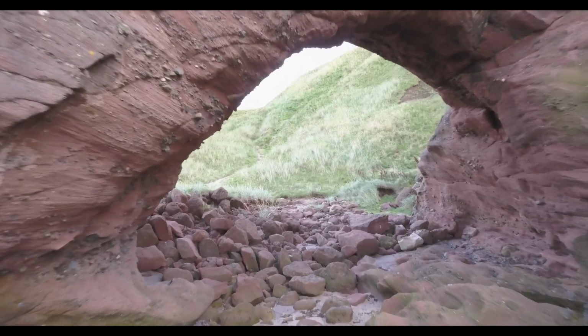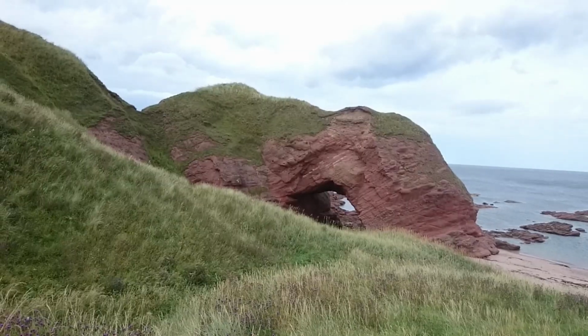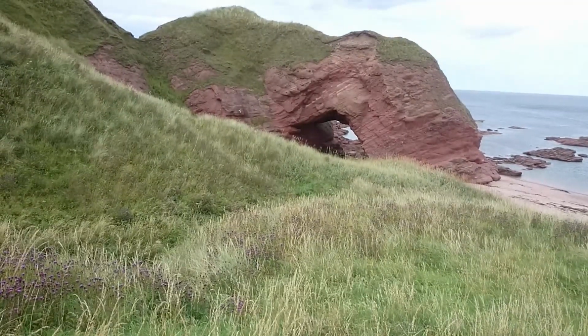With one headland to go, the tide isn't quite low enough to get round it, but there's a decent path over the top of it and down to the beach where this walk ends.